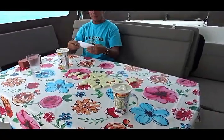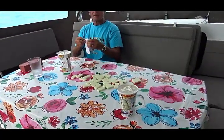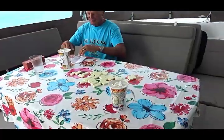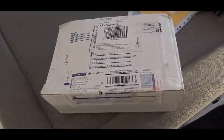Next game, we're playing dominoes and having coffee and whipped cream. It's a bit of a wet day today, so it's a perfect day for this. Wet and windy, 21 knots of wind in the anchorage right now. The parcels finally arrived that you sent, Derek and Kylie.